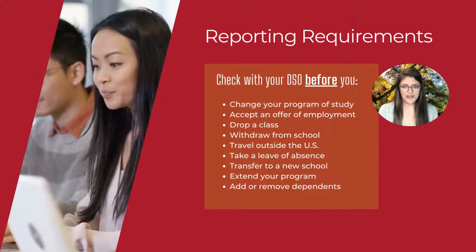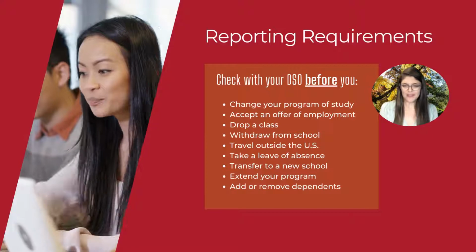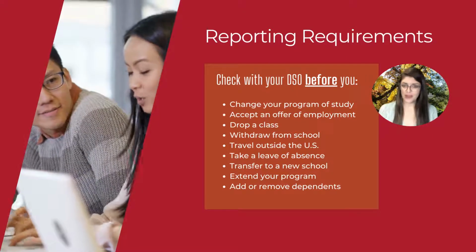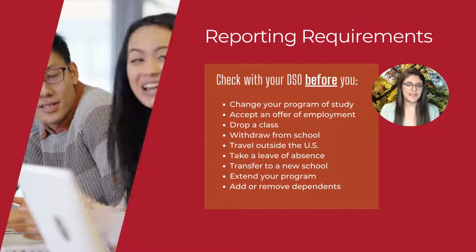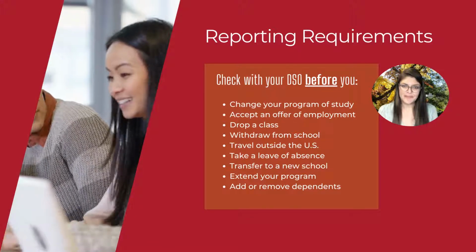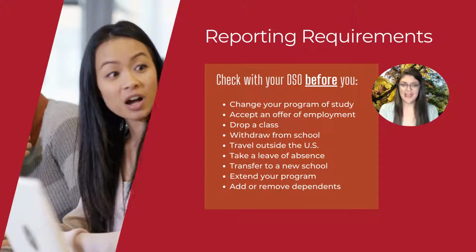Be sure to check with your DSO before you change your program of study, accept any offers of employment, drop a class below 12 units, withdraw from school, travel outside the US, take a leave of absence, transfer to a new school, extend your program, or add or remove any dependents from your I-20. Any questions?